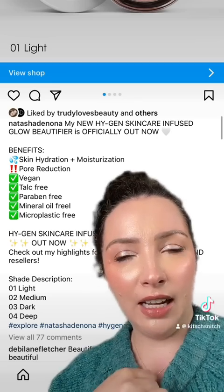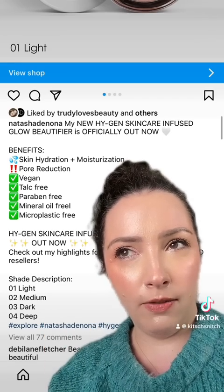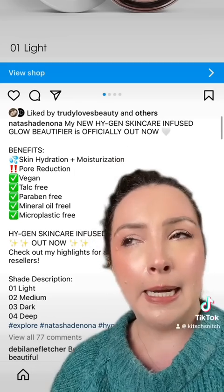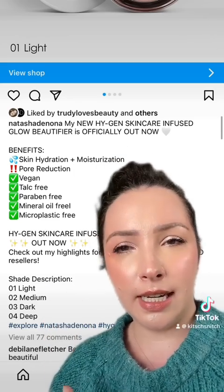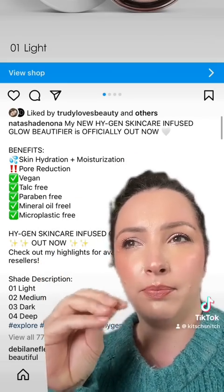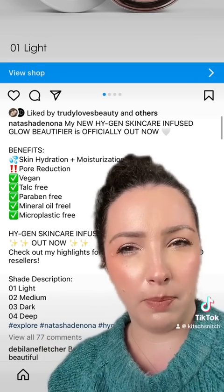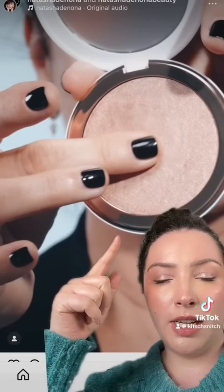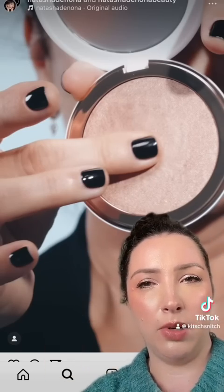It's essentially a highlighter that you can use all over your face. It reminds me of those liquid highlighters, like the Charlotte Tilbury one, or the dupes, the Hollywood Flawless Filter one. So essentially it's like a highlighter product you can put all over your face, but it looks like it's more of a pan product. It doesn't quite look powdery. It almost looks like a bit cream to powder, if that makes sense. So this is the texture here.